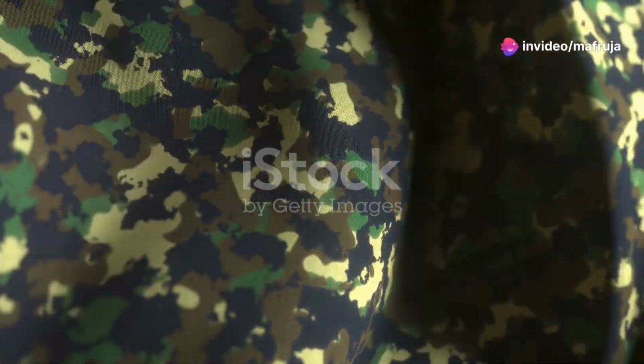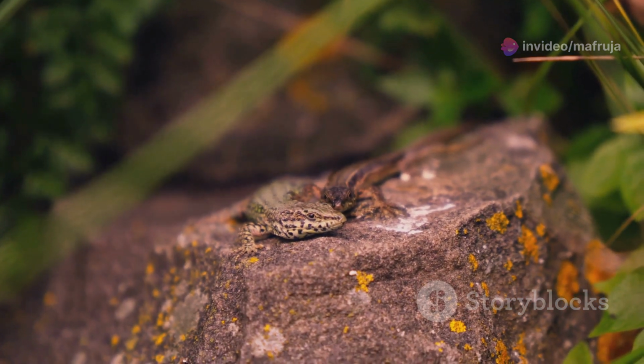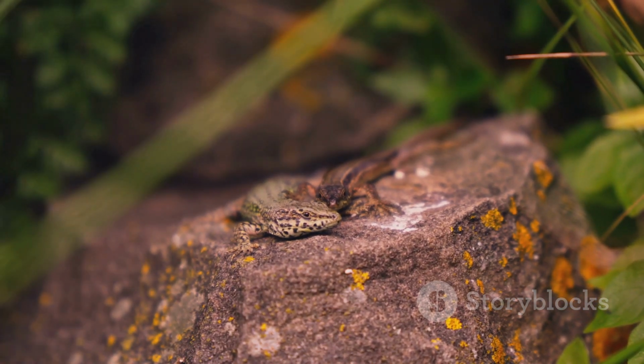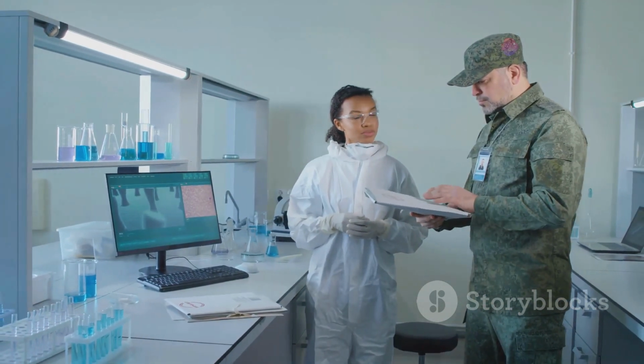Section 4, from lizard skin to stealth tech: innovations in military camouflage. The ocellated lizard's remarkable camouflage abilities have inspired military innovations. Researchers are developing adaptive camouflage to enhance stealth capabilities.